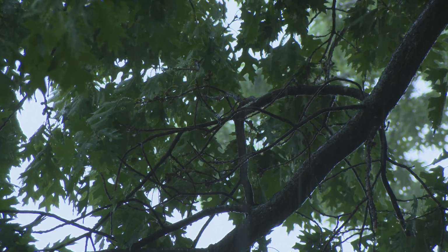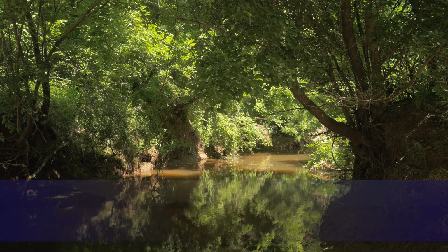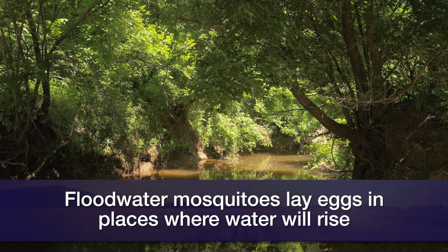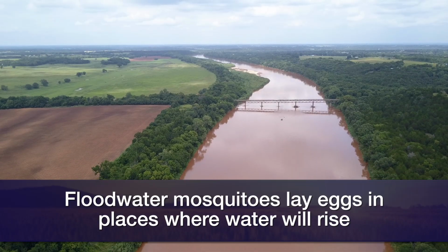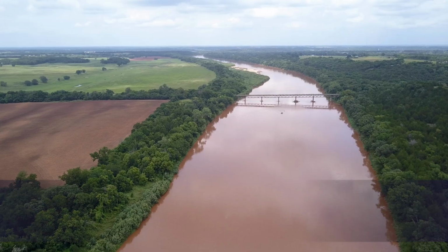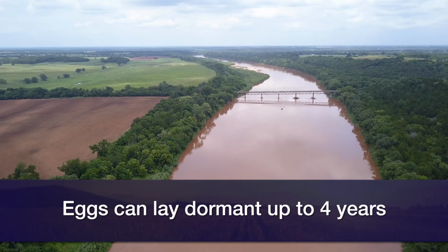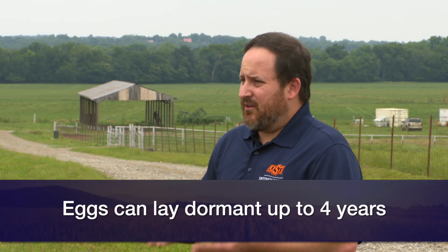We have some species of mosquitoes that we would classify as floodwater mosquitoes, and they lay their eggs in areas where they anticipate that waters are going to rise, so that once their eggs get wet, those eggs hatch, the larvae will go down into the water, and they'll complete their development cycle. Some of those eggs can lie dormant in the environment for 2, 3, or 4 years until we have a big enough rainfall event to rise those water levels up and cause them to hatch.